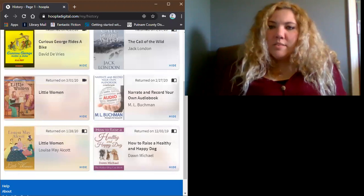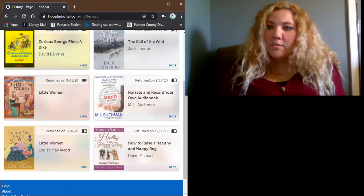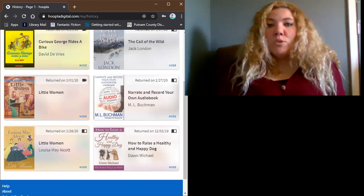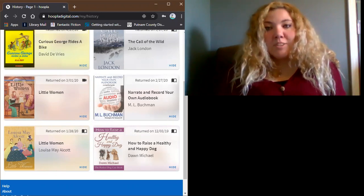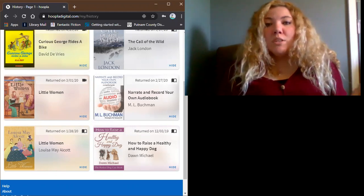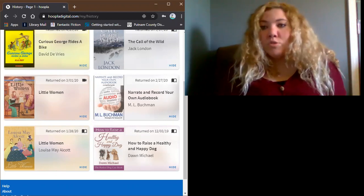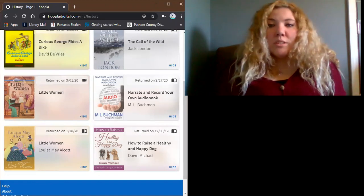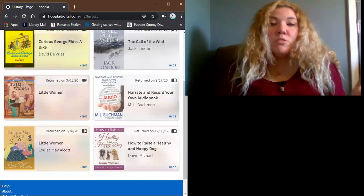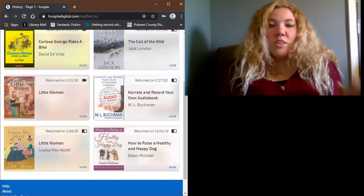Now, what's nice about the fact that they keep track of what you have borrowed in the past and since have been returned is when you check out titles, once the time is up, the titles automatically return themselves within the app. So it's really convenient. So you don't have to worry about forgetting to log in and return items, as well as being able to quickly find something you weren't quite finished with to borrow again. Renewing isn't a thing on Hoopla.